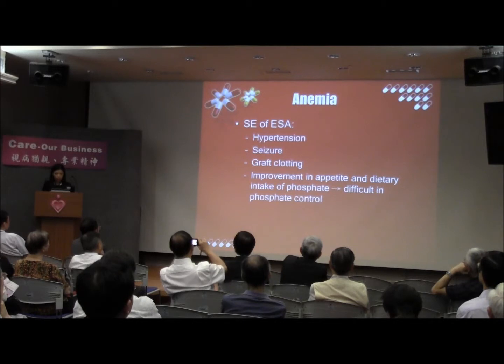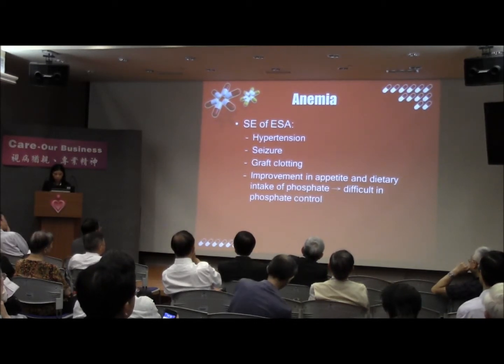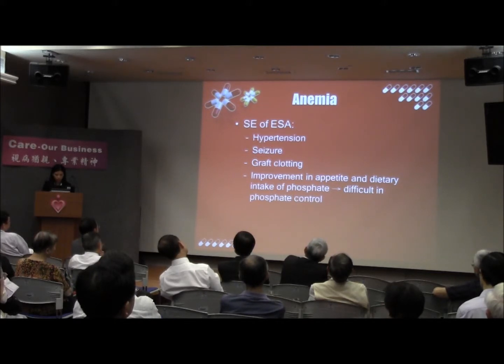But of course, erythropoietin stimulating agents have some side effects, such as hypertension. And also, the injection should be avoided if the patient presents with hypertension, say systolic blood pressure greater than 160 and diastolic blood pressure greater than 90. Less common side effects include seizure, graft clotting, or difficulty in phosphate control.